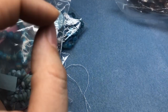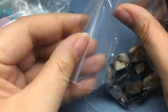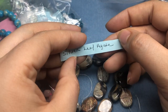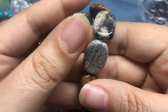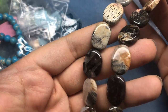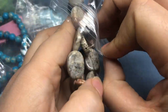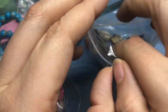And then we've got maybe some kind of jasper. She sent me some jaspers that I've never seen before. Silver leaf agate. Okay. That is neat. It's just so cool. I love that. They're so different in each one. Yeah, I don't have any silver leaf agate. If I do, I don't know where I got it, and I don't remember it. So now I do, and I'm very excited.